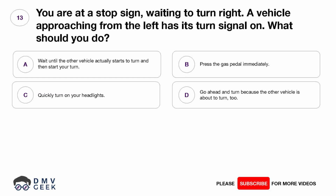Question 13. You are at a stop sign, waiting to turn right. A vehicle approaching from the left has its turn signal on. What should you do? A. Wait until the other vehicle actually starts to turn and then start your turn. B. Press the gas pedal immediately. C. Quickly turn on your headlights. D. Go ahead and turn because the other vehicle is about to turn too. The answer is A.